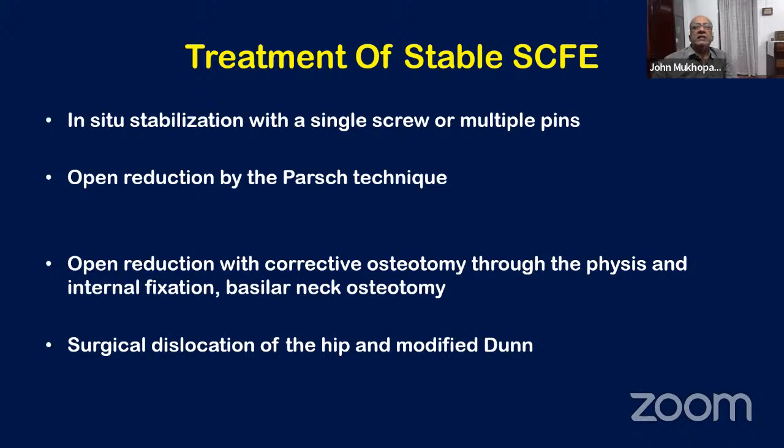Pash described open reduction, where he did quite an urgent capsulotomy. So as soon as the patient came, especially with an acute or acute on chronic slip, he did a capsulotomy, did a gentle sort of reduction of the slip and then fixed it with pins, and quoted very low AVN rates with his method of treatment.